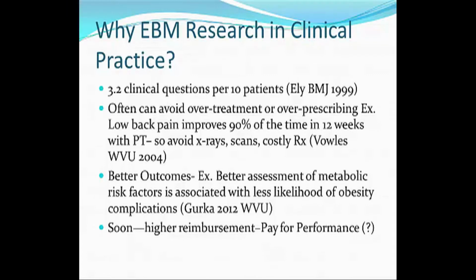Well, it turns out that someone actually looked into this. Ely, back in 1999, published in the British Medical Journal, asking how many clinical questions really come up that you don't already have the answer to. And he found that, averaged out, there were 3.2 clinical questions that came up out of every 10 patients. So in a given day, there are a half a dozen or more questions where you pause and scratch your head and say, I don't really know what to do.